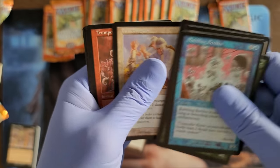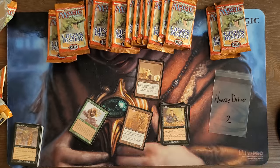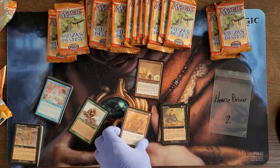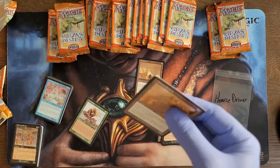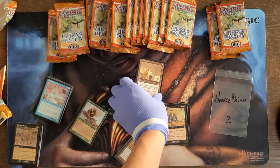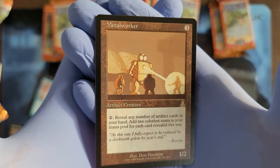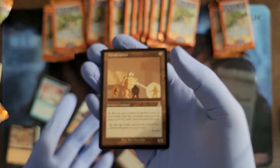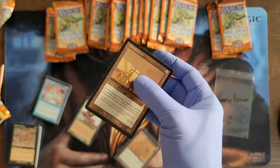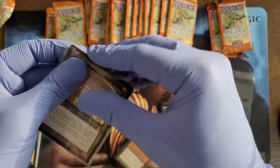But how about a foil? Probably not, huh? Rescue. We are down to the nitty gritty, man. Have not hit the rare foil yet. Oh, man. Get out of this, Metalworker, guys. Holy Smothering Tithe. That is amazing. I'm not even going to flip it until I get it up in the sleeve. Beautiful.